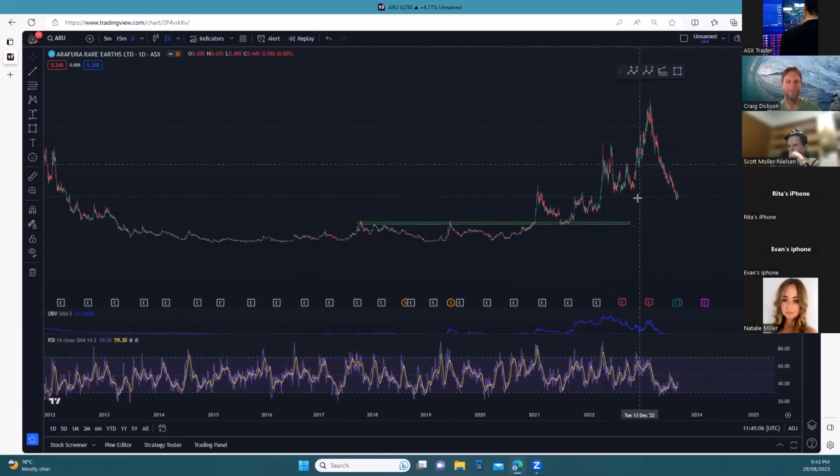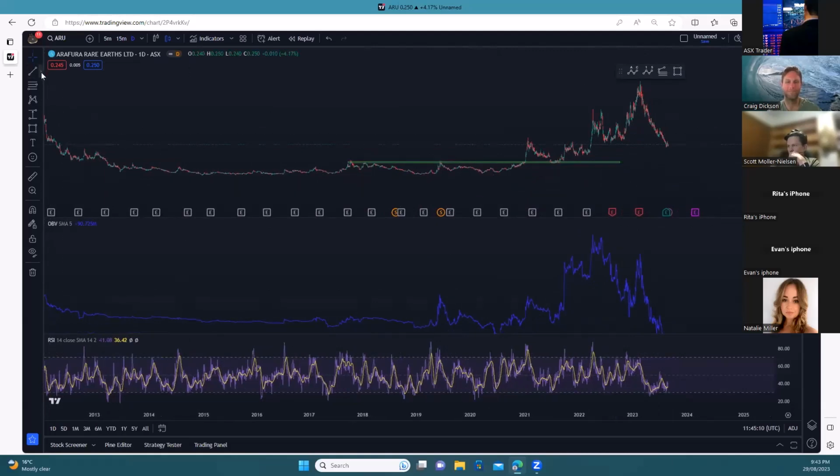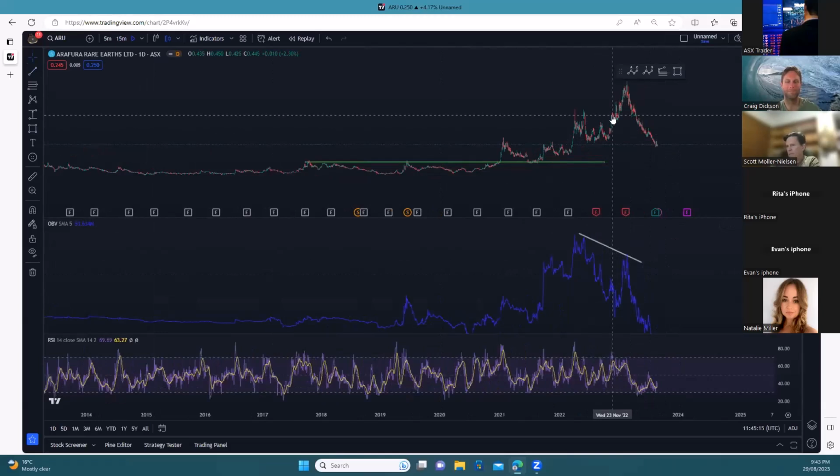See this vertical pump? Again, what has it happened on? Lower volume. Okay, this is your retail wave. This is your dumb money. This is the end of that one cycle. On top of that, also bearish divergence on your price momentum as well. So that's showing that's your wave 5 top. So what it then means is this whole move gets retraced. And that's what it's doing right now.